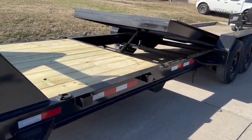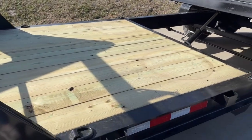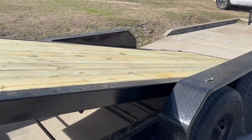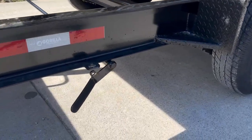Here we have the stationary part of the trailer. And then we have your tilt. The hydraulic.